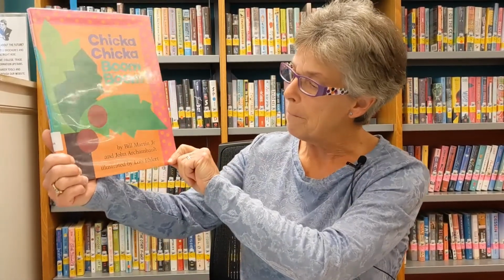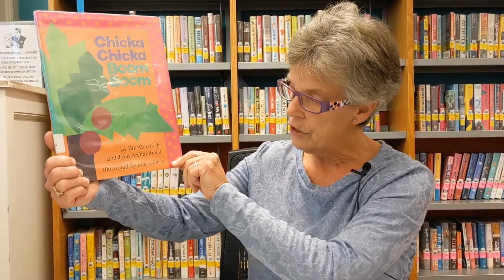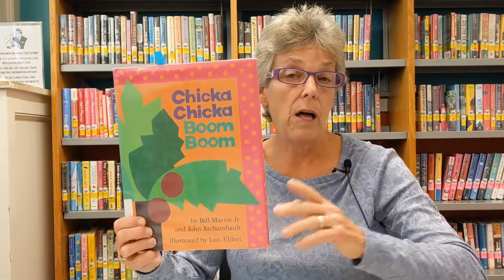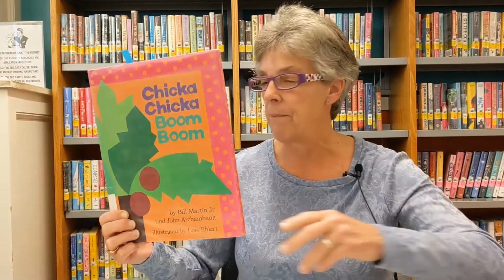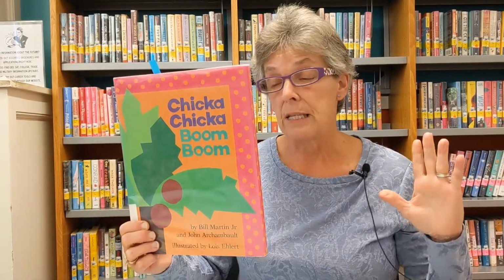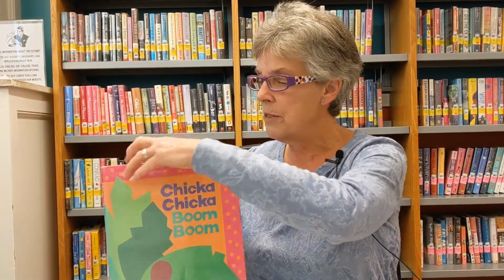And here's a classic, Chicka Chicka Boom Boom by Bill Martin Jr. and John Archambault, and illustrated by Lois Ehlert. And this is an example of an alphabet book using onomatopoeia. And they used way too many vowels in that word. So, onomatopoeia is a word that sounds like what it is describing. It's a sound word. So let's take a look and see how Chicka Chicka Boom Boom does for a sound word.